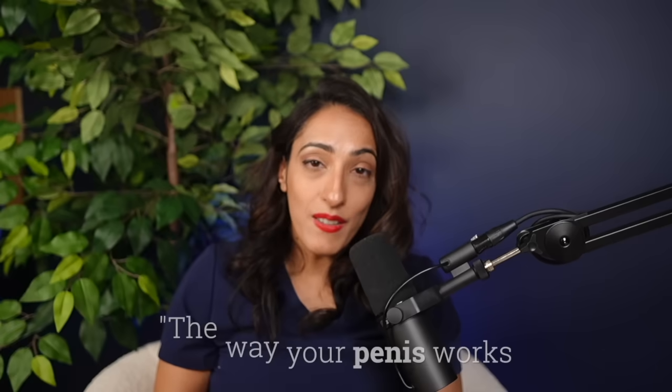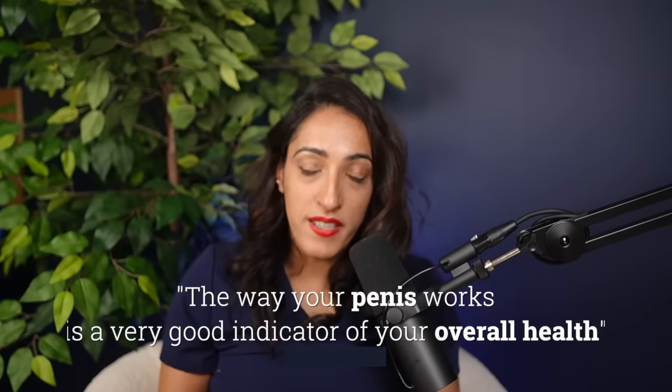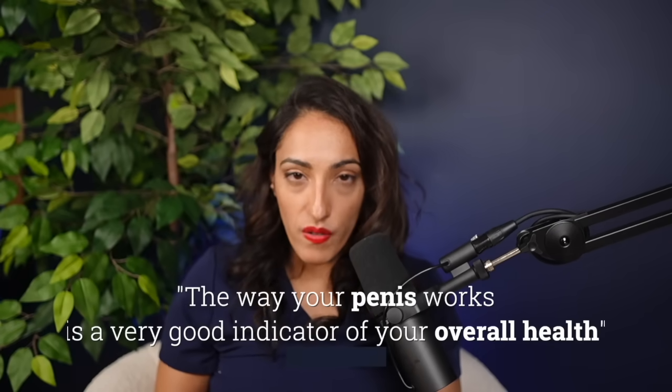So that's pretty remarkable. Another study looked at how erectile dysfunction over several years affected cognitive function. What they found is that if someone has ED and it gets better, they also tend to have improved memory function. Whereas if someone's erectile function gets worse over time, their memory also gets worse over time. So it follows a trend. And ultimately, the way your penis works is a very good indicator of your overall health.